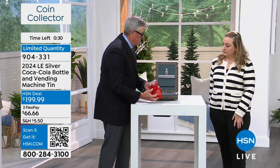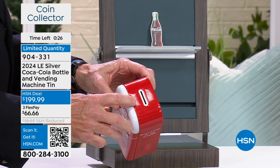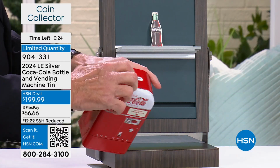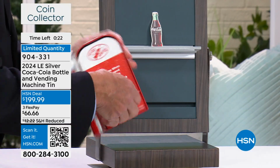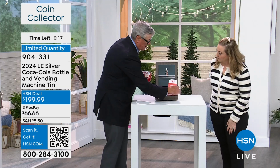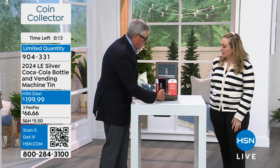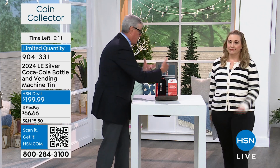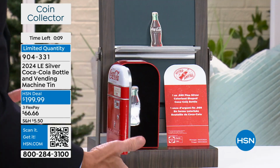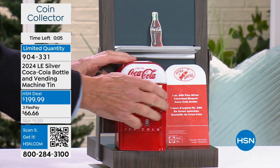The certificate is in the vending machine. Here you have the tin vending machine that doubles as a bank. That is collectible in and of itself. I could see selling empty ones of those for $100 by itself. And of course, since it's 1 ounce silver, it's Coca-Cola. So you're talking about 119, 129, 139, and we're not even talking about just the value of the silver. That's exactly right. The whole thing, you're getting so much.